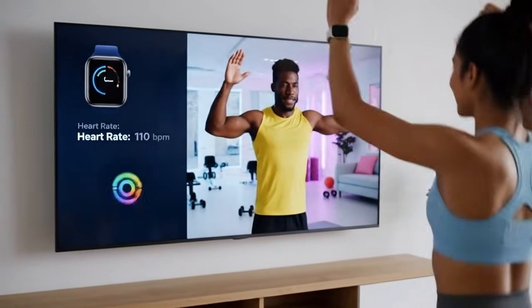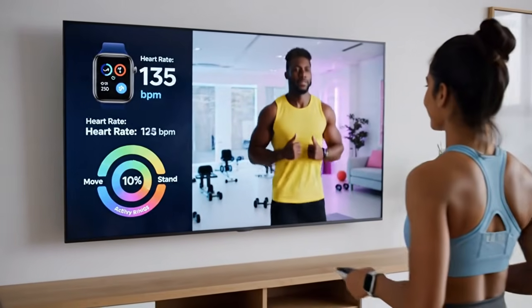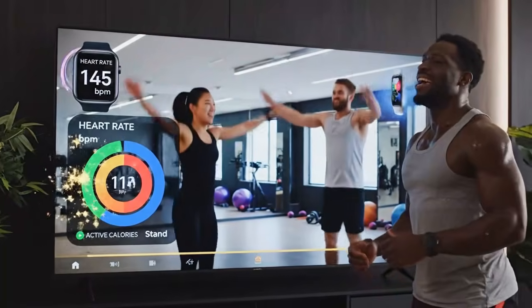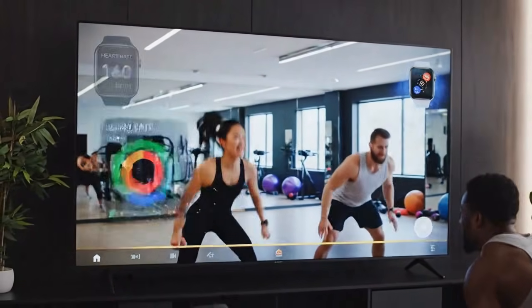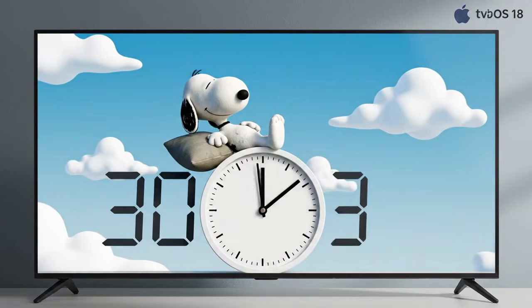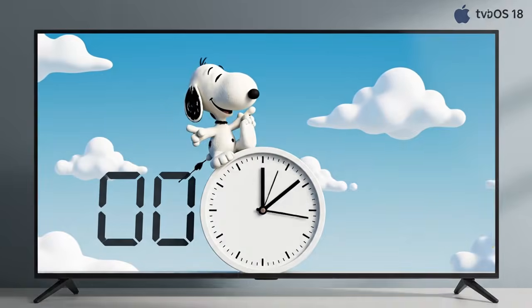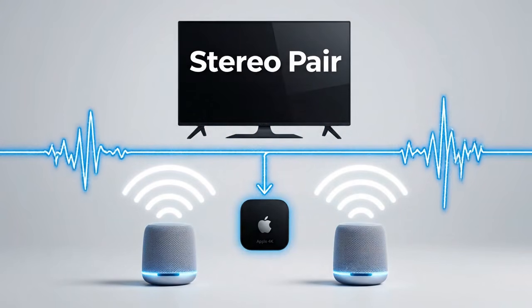Let's start with what is actually wrong with the current Apple TV right now. The third-generation Apple TV 4K launched way back in October 2022. It felt fast back then, but things have changed rapidly. It runs on that older A15 Bionic chip. It only has 4 gigabytes of RAM. The maximum storage you can get is just 64 gigabytes. And the hardware is finally starting to show its age in a bad way.